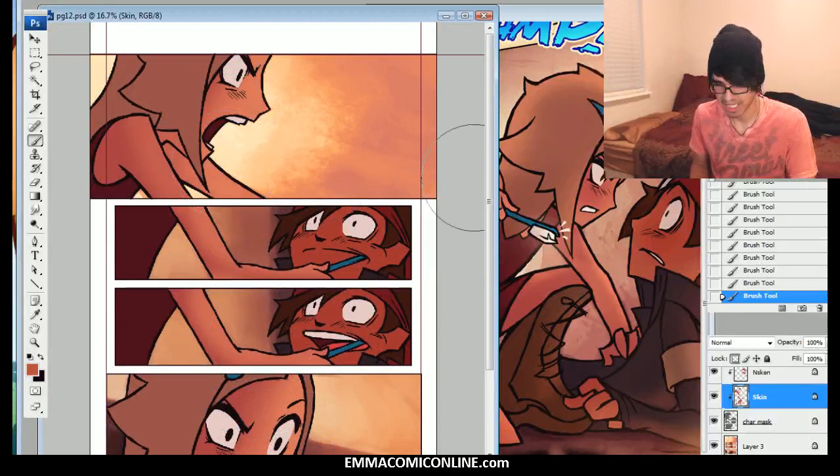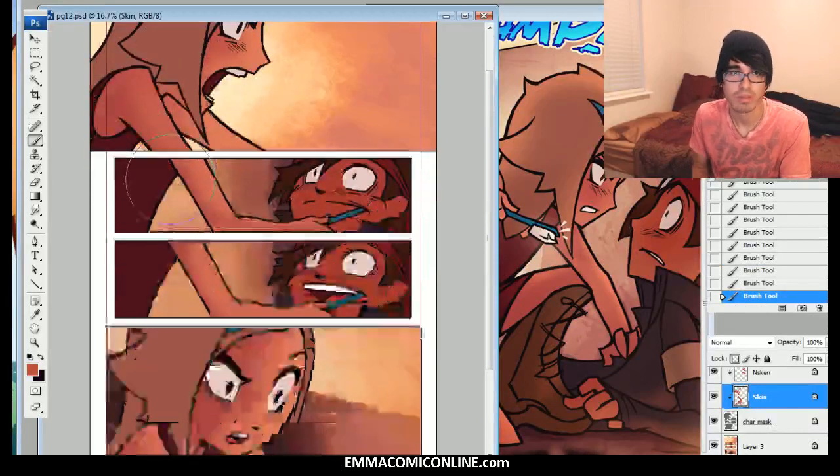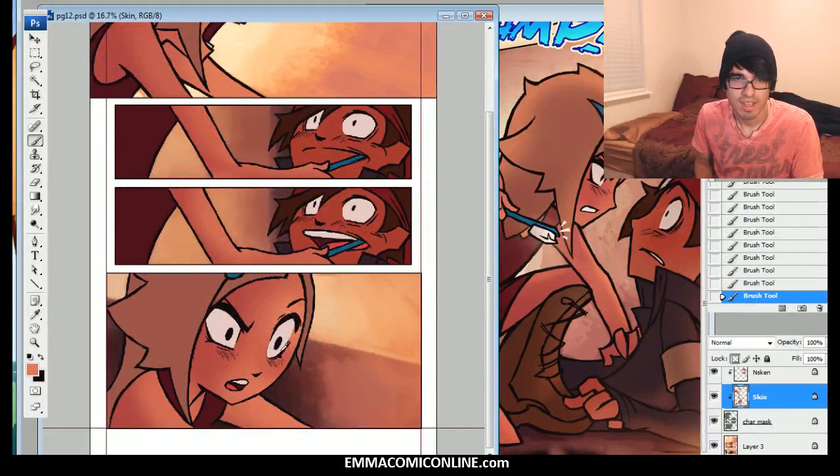Good. Then I always like to come in here and kind of blush the cheeks a little bit. Adds a little bit more life into the character. The shoulders too. Just a little. And I kind of like the fade. I like to fade from bright to dark, usually like 90% of the time when I'm drawing Emma. Just looks nice. Kind of creates a cast shadow effect. Makes it really, really easy to get what's going on.